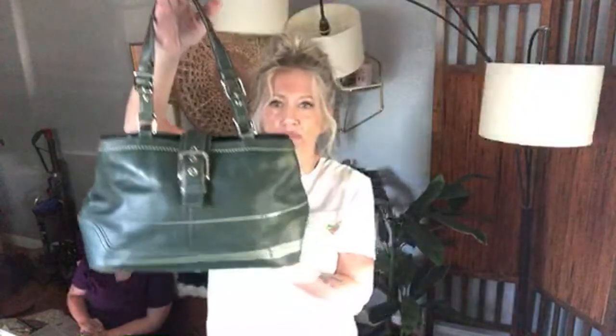Item number three is the vintage emerald Coach. Okay, a Coach. This is a vintage emerald green smooth leather. It's beautiful. Emerald green with silver hardware.